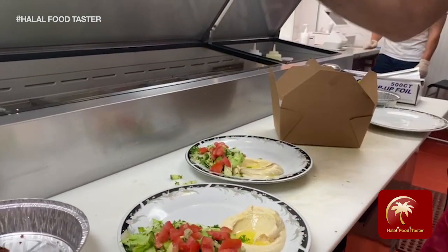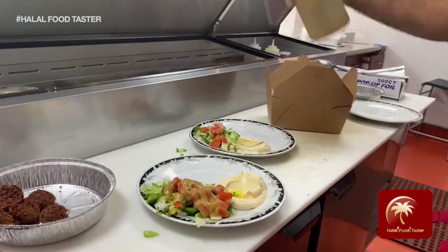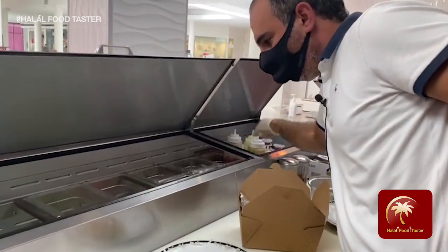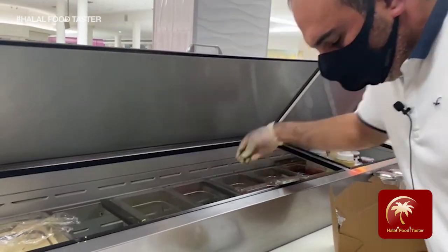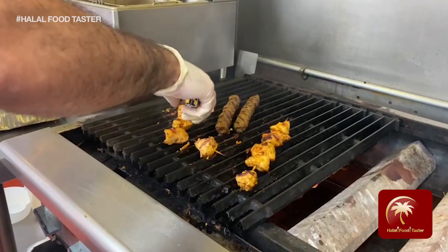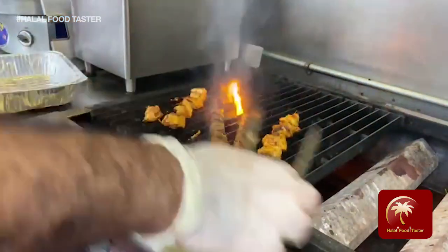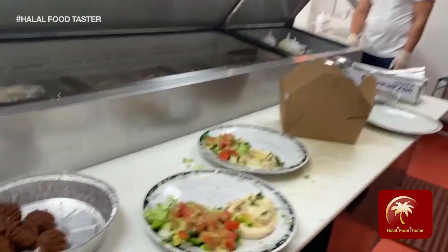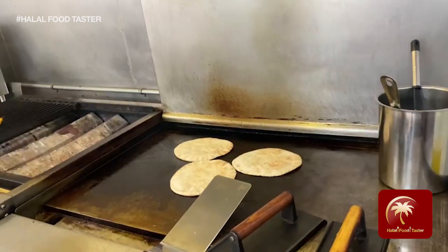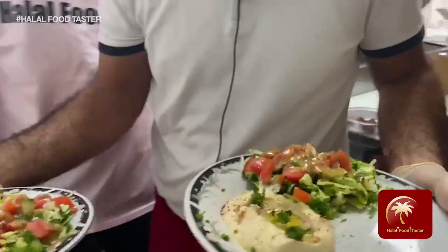My own salad dressing. Oh, your own salad dressing. Okay. So we don't get any salad dressing from outside. Everything we made right here. Awesome. So I have my own bread, like the Mediterranean bread. Okay. So we can go to the second step.